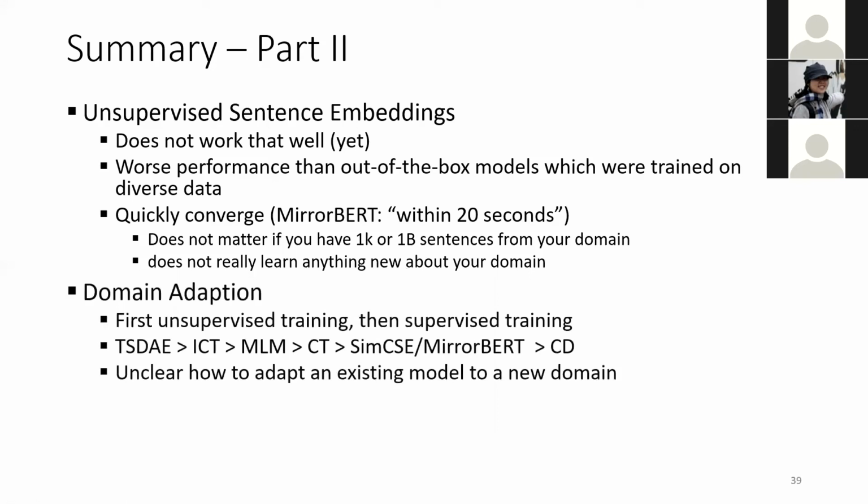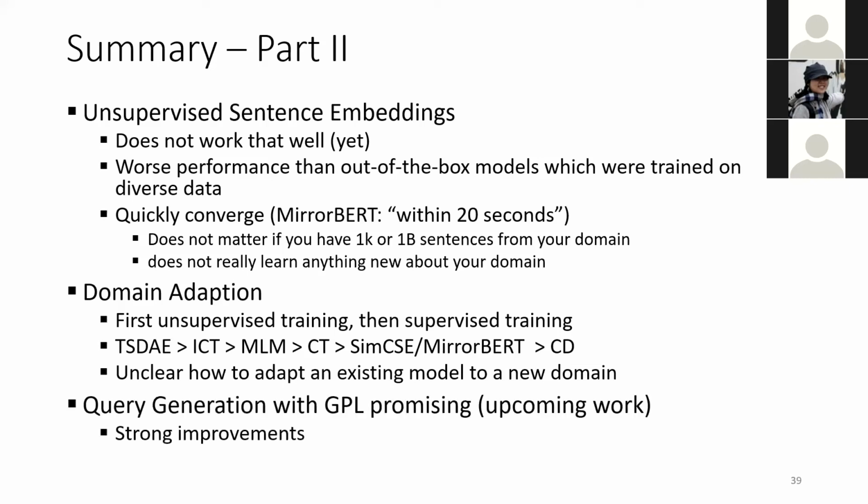Domain adaptation, what works is to first do unsupervised training and then to do supervised training on the data sets you have. And there, the current best system is the TSDE system, followed by ICT and masked language modeling. It's unclear how to adapt an existing model to new domains. It would be nicer to first do the supervised training one time and then somehow be able to transfer it to domains unsupervised. But so far we were unsuccessful to do it in the computationally nicer way where you do supervised training only once and then do unsupervised adaptation.